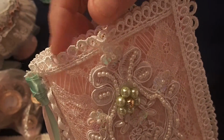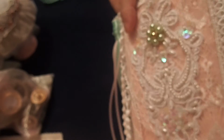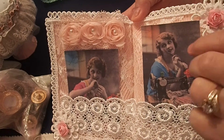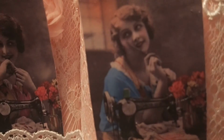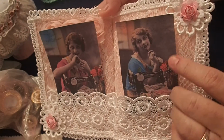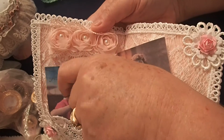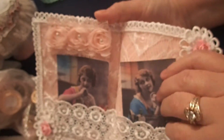Okay, and then on each page I've covered it with this cute little looped trim. So here we go. The first couple pages are their pocket pages, and I've just used some pretty lace here. These pictures inside are sewing pictures, and I love the look on their faces. The woman is the same woman in both. And you'll laugh. Anyway, whoever gets it, if anybody wants this. And then I've made a couple of applique flowers, well, applique, doily, and mulberry paper flowers there. And then up top I've got some really soft rosettes.